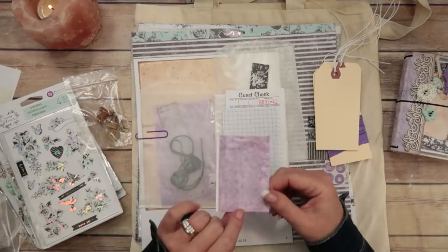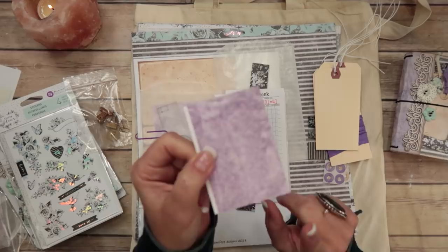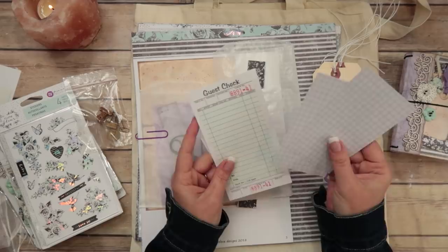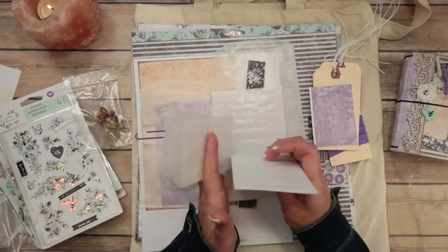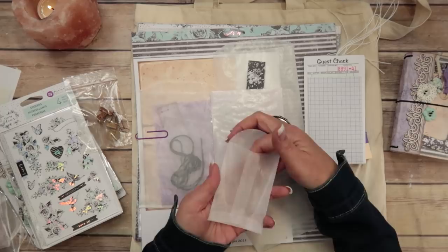So this is one of the purple, this is printed onto cardstock, so this is my Shades of Color purple. And then you get little bits, like these are for inserts, and these are for the traveler's notebook inserts that we're gonna make. So these are like tag inserts and for the notebook. So guest checks and index cards. And then these cute little glassine envelopes.